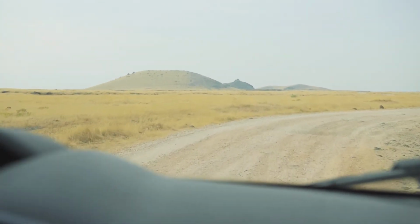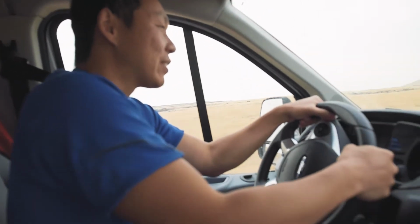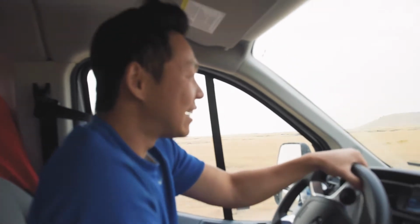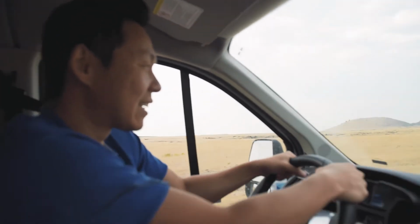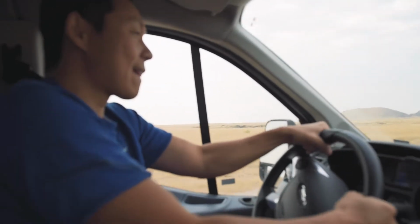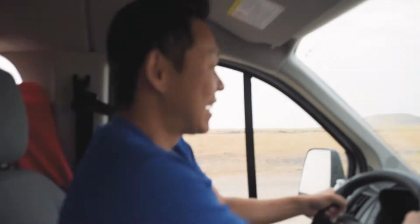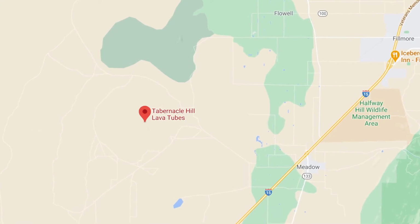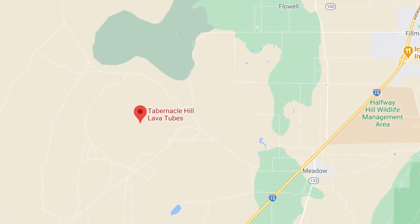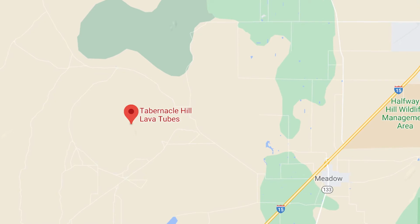We are now driving to the lava tubes, Tabernacle lava tubes. And I'm pretty much off-roading right now in a passenger van. It must be four-wheel drive, though, because I haven't been stuck once. It's like an Indiana Jones ride. Like a safari. From Interstate 15, take exit 158, then drive another 1.8 miles until you hit Lava Tubes Road, then continue 2.1 miles south.